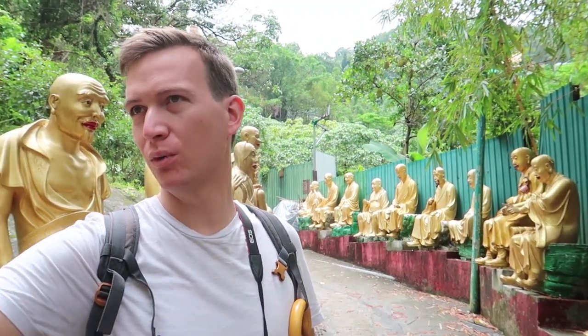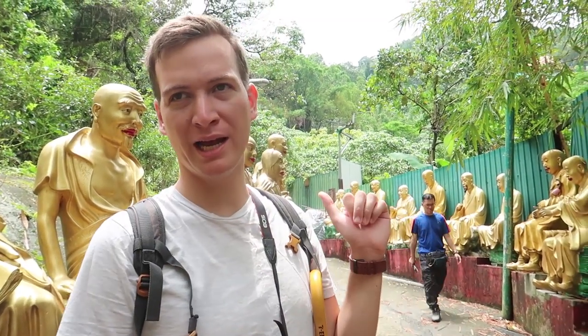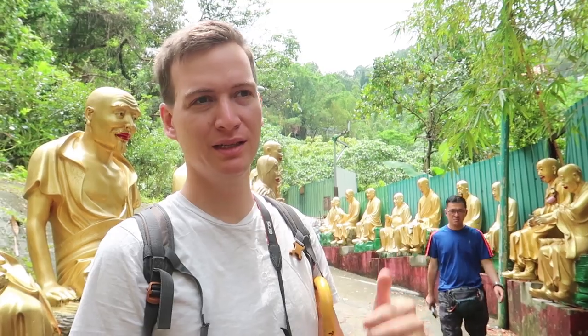So we're at the 10,000 Buddhas Monastery. I think there's actually more than 10,000 Buddhas here. But all the way along this path, there are just different Buddhas in different poses. But we're going to make our way up. I think it's about a 10-minute walk up the hill. And then there's a big hall with even more Buddhas in there as well.